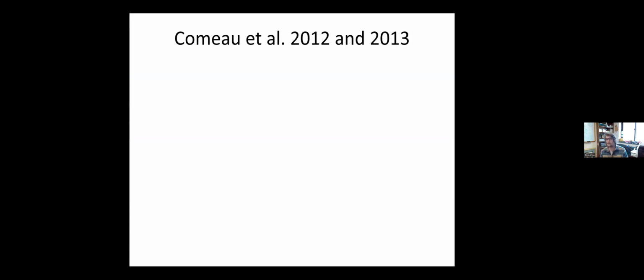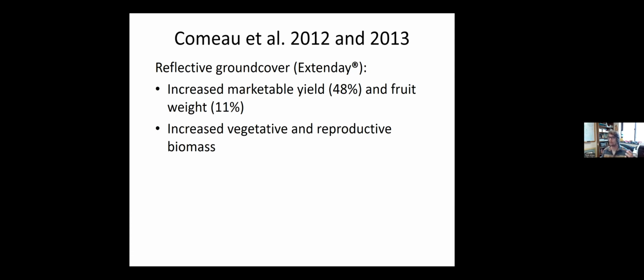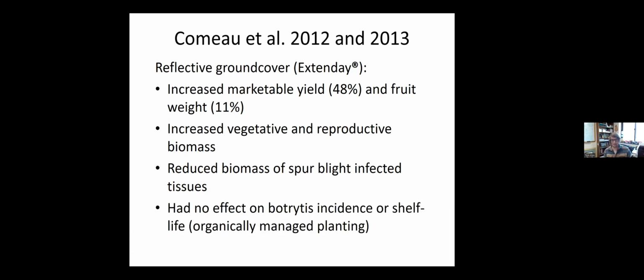There has been some neat work done on this already, and a lot of it was done up in New Brunswick, Canada, with a particular reflective ground cover called Extende. With that product, they were able to observe an increase in marketable yield of 48% and an 11% increase in fruit weight. This treatment also increased the amount of vegetation produced, which might not necessarily always be a good thing, to have a more dense, thick, voluminous canopy whenever you think of things like spray coverage and also harvesting. There was some effort to quantify if there was any reduction of spur blight in these systems, and there indeed was with reflective ground cover as compared to a sod ground cover. And there were no effects on other pathogens. The only real insect focus in this body of work was on ground beetle populations, and there was no effect on that either.